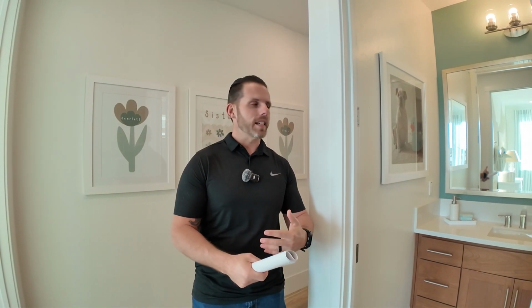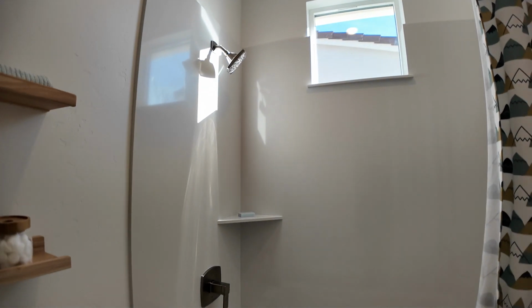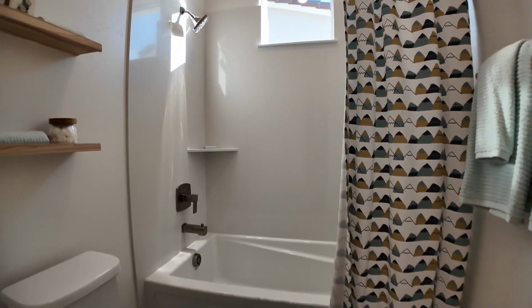Now this bedroom doesn't have its own bathroom, which we'll show you here in a second, but for the most part, this bathroom is going to be pretty much for the room directly across the hall. So it's just not really attached, but you're going to have a single vanity sink with a door, and then you're also going to have a water closet with a toilet and a shower.